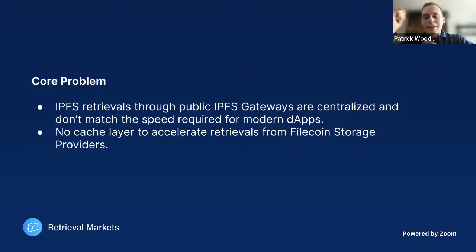And also, as they're centralized, you're relying, or you're trusting that gateway to provide you with the file. You don't have to do any verification on the client side. They're your trust anchor, and you're just assuming that they're going to return you the right files. And that's really speaking about IPFS.